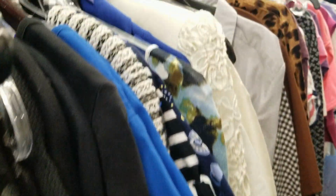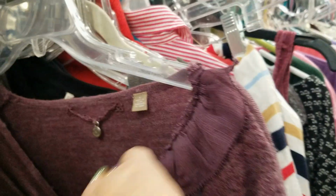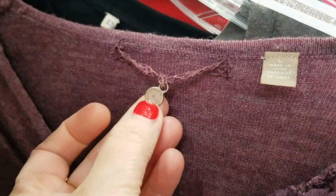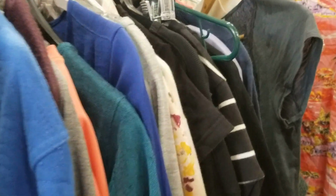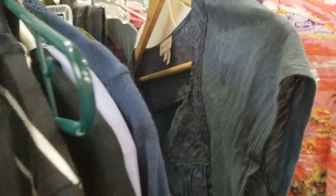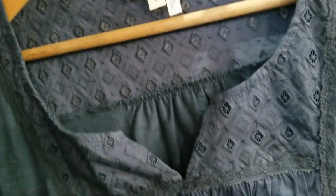Here's a couple things I passed on, even though I really like them, and I did kind of go back and forth. This is Knitted and Knotted for Anthropologie. It was a size, does that say small or large? But it had a bunch of pilling on it, and I just wasn't sure about this style. It looked a little bit dated to me. And here's another Anthro piece by Meadow Rue, and I really liked the color and all the mixed media on it, but for $6, I just wasn't sure I could sell it for more than 20, so I passed on that.